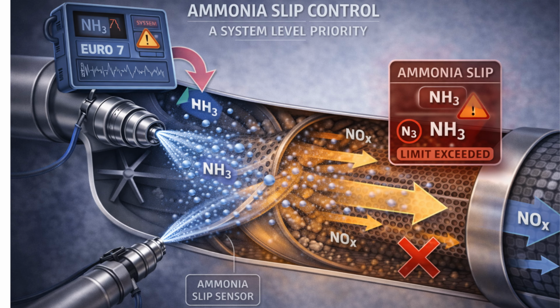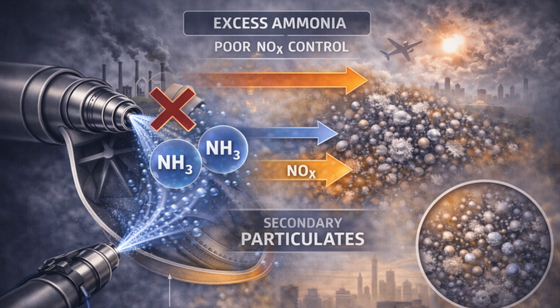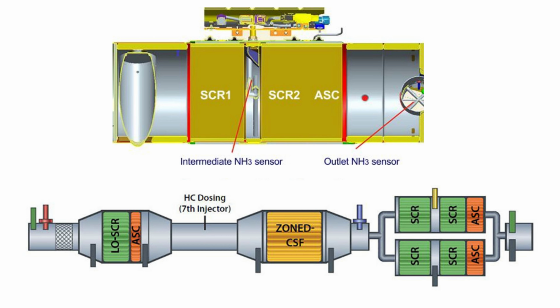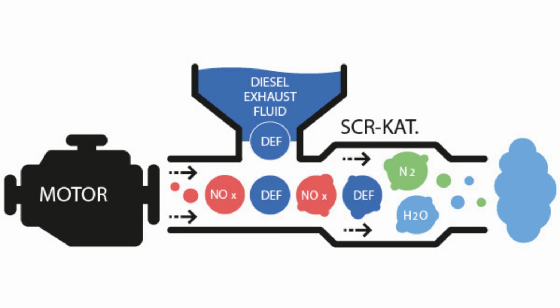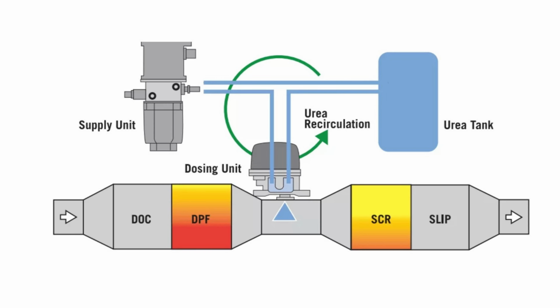Ammonia slip control becomes a system-level priority under Euro 7, as ammonia itself is regulated and environmentally harmful. Excess ammonia indicates poor NOx control and contributes to secondary particulate formation in the atmosphere. To manage this, ammonia slip catalysts are placed downstream of the SCR catalyst to convert remaining ammonia into nitrogen and water. Closed-loop control systems use NOx sensors, ammonia sensors, and model-based estimators to track catalyst loading, aging, and temperature distribution. Urea dosing is continuously adjusted to balance NOx reduction efficiency with ammonia emissions.